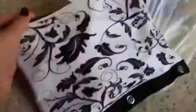In here, I just have my pencil case, which has, let's see if I can open this one-handed. Okay, so in here it just has my name in the back. And I have colored pencils, a calculator, a pencil, a highlighter, and a glue stick, and then over there is an eraser. And then right here, I have notebooks.